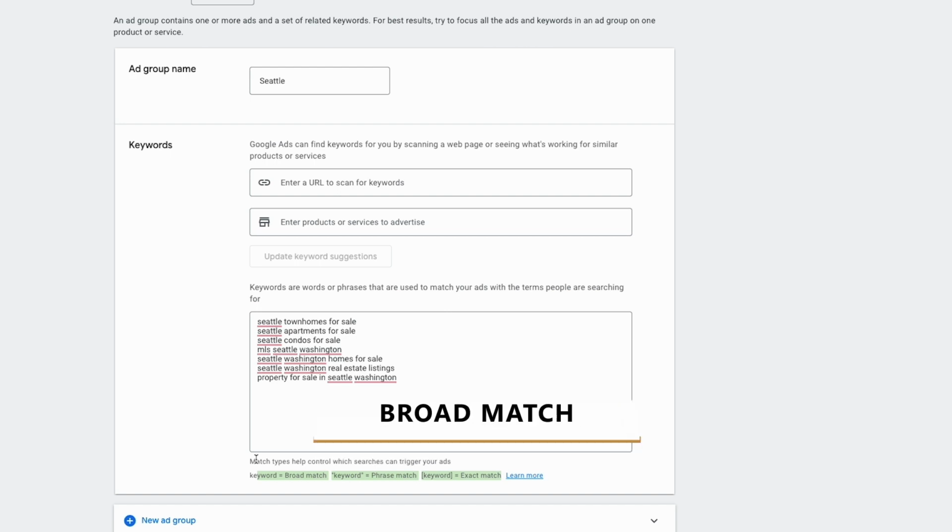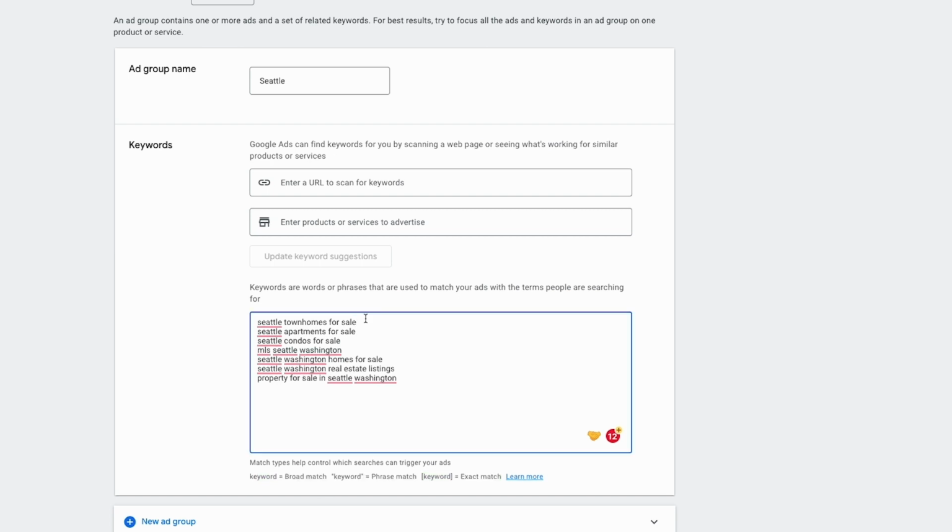Essentially, this is broad match, which means we don't have any parentheses around them or quotes. If you target just, let's say, Seattle townhomes for sale, your ad will show up when anyone searches something broadly related to Seattle townhomes for sale. They could search Seattle homes for sale, or homes for sale near Seattle, or something related to that, and your ad will show up.